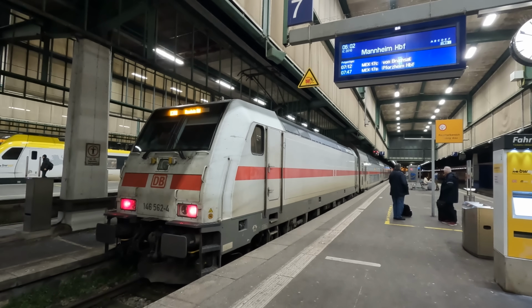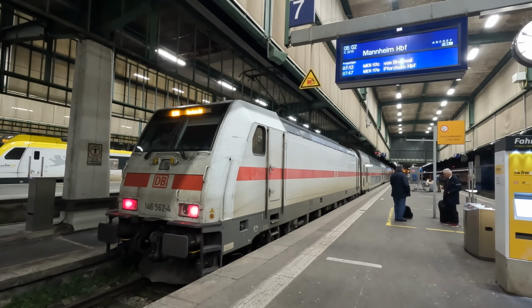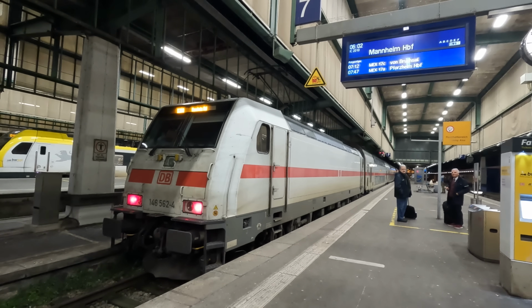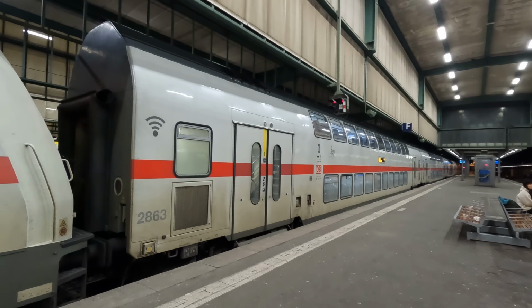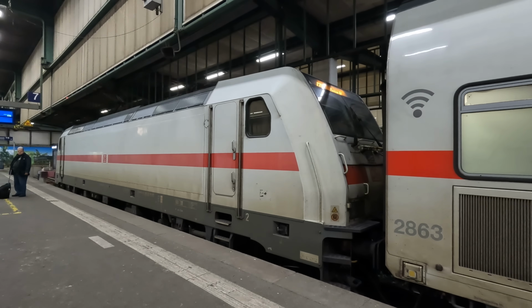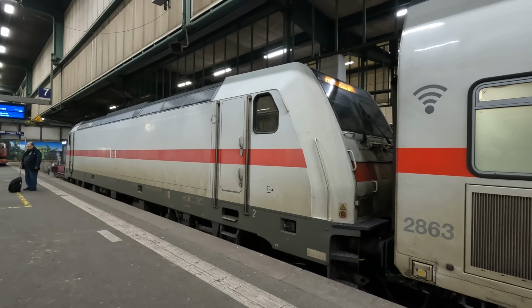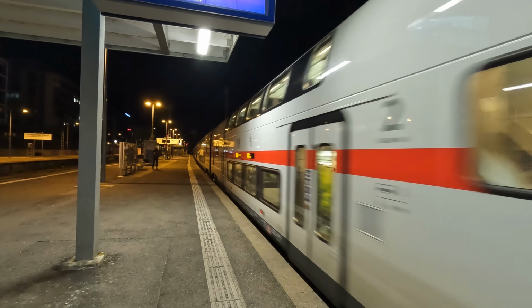The IC or Intercity brand is the second highest tier of service offered by Deutsche Bahn, sitting just below its flagship ICE services. Many services are operated by double-decker IC2 Bombardier twin-deck sets, which are rather controversial for a number of reasons, but the IC2 train we'll be taking today is something both new and different, at least for Deutsche Bahn's IC services. Speaking of which, our train is pulling in now.